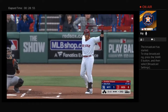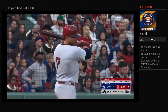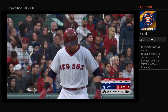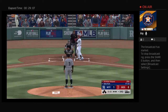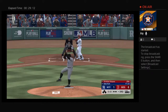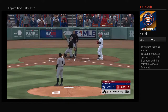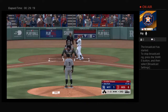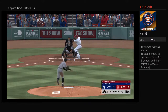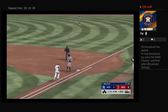Digging in, Christian Vasquez, as we move on to the bottom of inning number 3. First pitch on its way. 1-0. The windup and the 1-0 pitch. Hit hard to short. A quick out number 1.